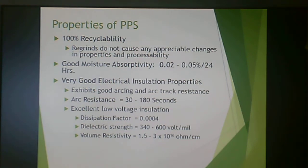Not that you would have a lot of polyphenylene sulfide laying around, but if you did have any pre-consumer parts like sprues or runners, it is 100% recyclable. And this is not always found. Oftentimes when you have regrind, the regrind reduces the properties of whatever it's added to. But in the case of polyphenylene sulfide, that is not the case. Regrinds don't cause any appreciable changes in properties or processability. So you retain all of your properties and you can reuse that really expensive polyphenylene sulfide.